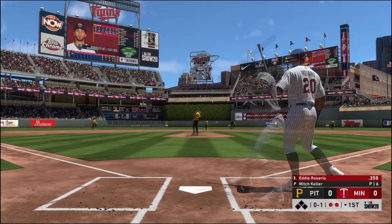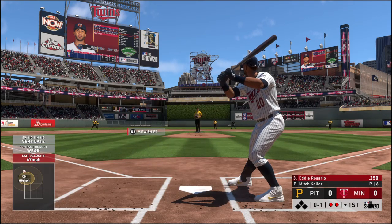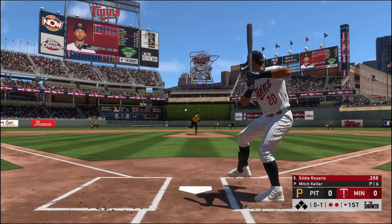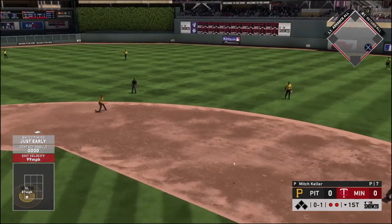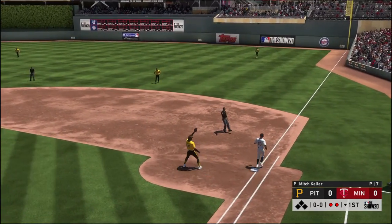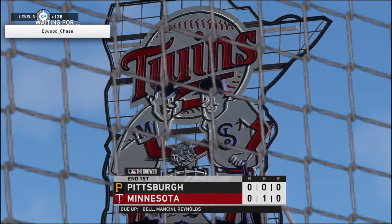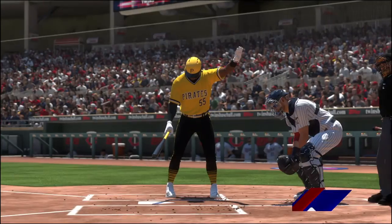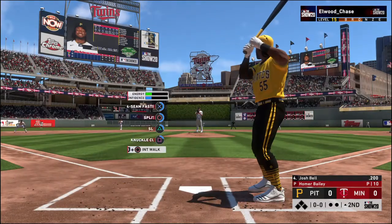0-1 the count. Now the pitch. Back up the middle, right to him. Throw in the dirt, but a good scoop at first saves an error as the side is retired. Josh Bell the next to hit. A matchup with Homer Bailey now to lead off the inning.